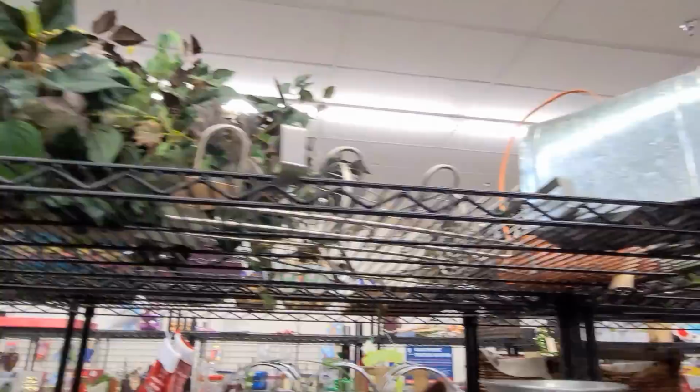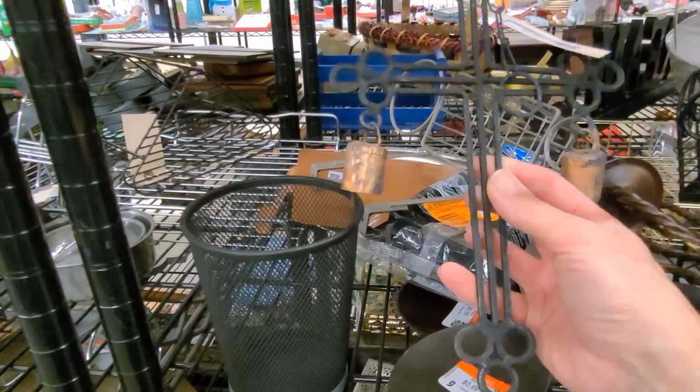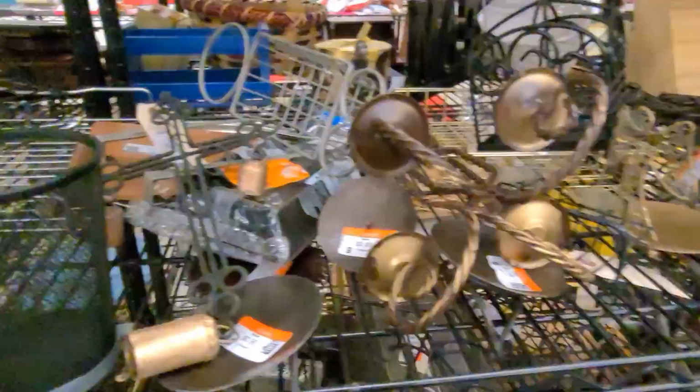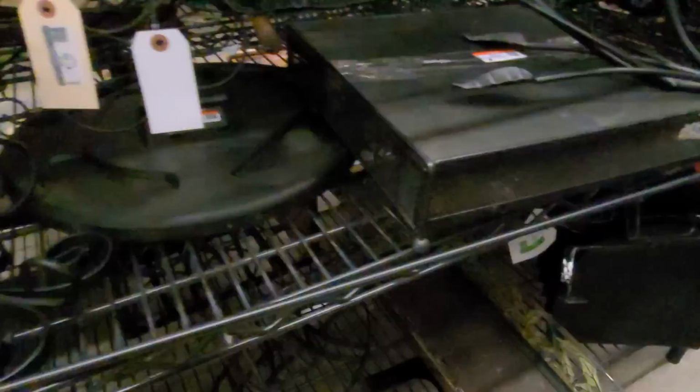More baskets up top. Sconces. Oh, these are the nice quality ones of these, sell really, really well. Little outside sculptures with bells on. This one's quite cheaply made, so we will leave it. This is the black metal.